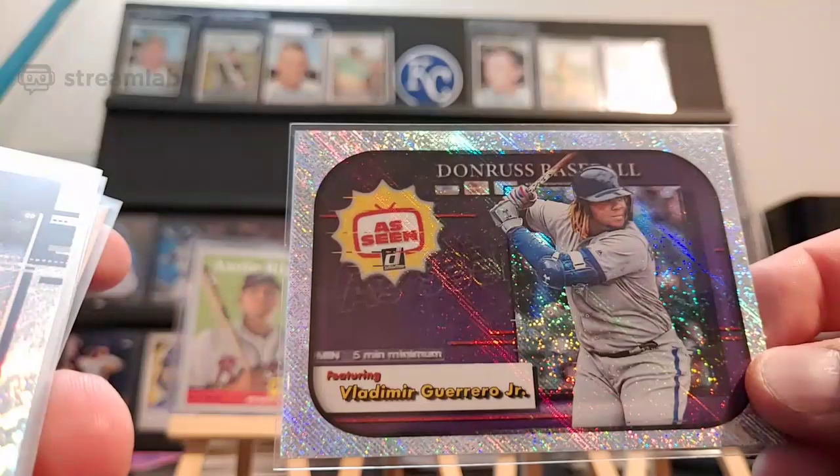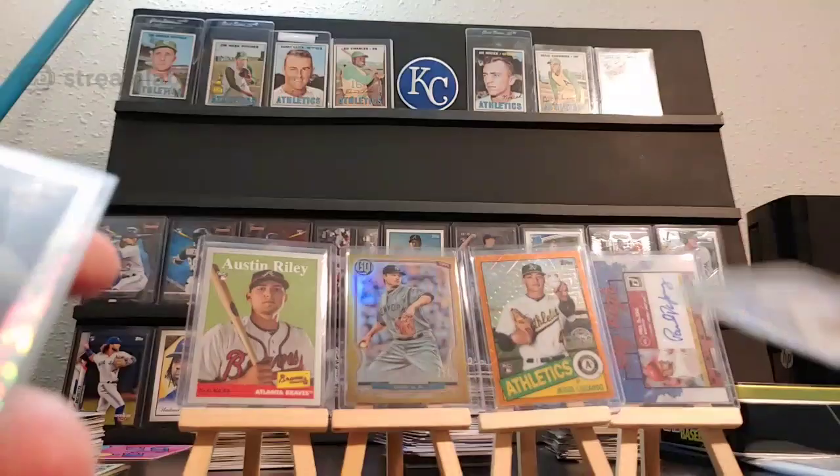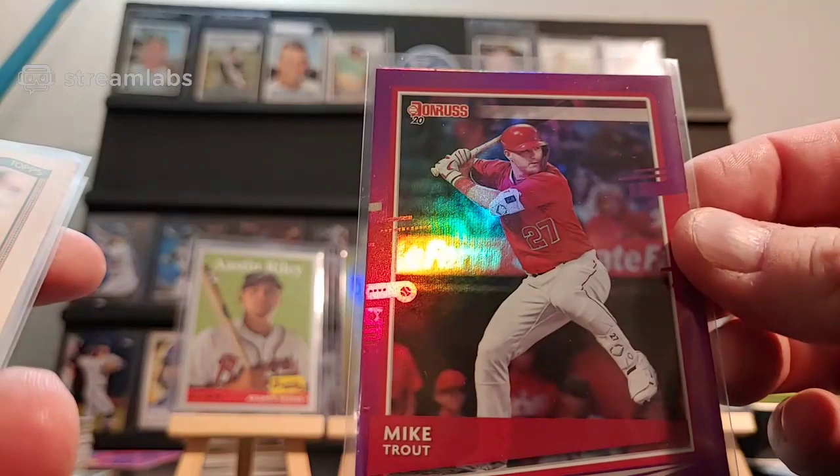As seen on TV. These are Rapture. I think they're in the Walmart boxes. This one I want to keep. Casey Mize. And then this one I wanted to keep too. Pete Alonso Rapture. Mike Trout. Yeah, that Franco. I didn't even know Franco was in the set. Anytime you get a Trout, I like anything, right? That's not just regular base.